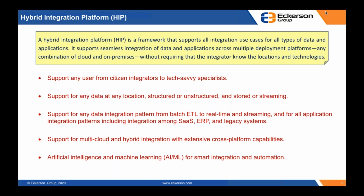So I've mentioned HIP several times now. What is a HIP? A hybrid integration platform is a framework that supports all integration use cases for all types of data and applications. It supports seamless integration of data and applications across multiple platforms, any combination of cloud and on-premises, without requiring that the integrator know the locations and the technologies. There are 5 must-have capabilities for HIP. A good HIP platform must support any user from citizen integrators to tech-savvy specialists. A good HIP must support data at any location, structured or unstructured, and stored or streaming.